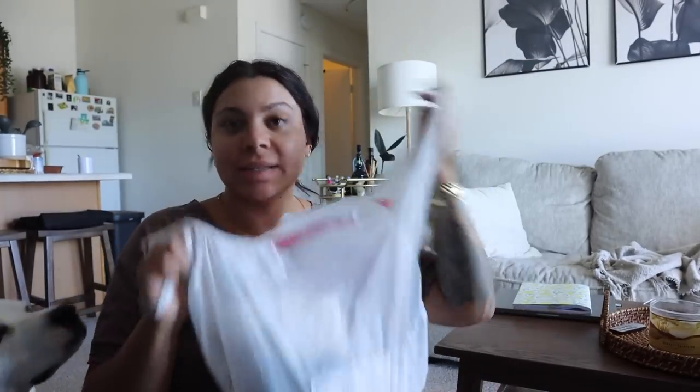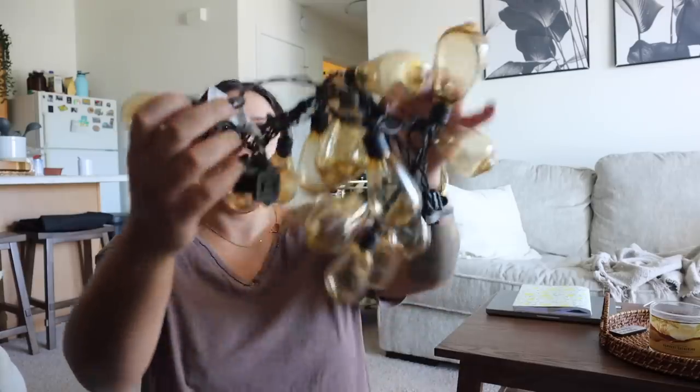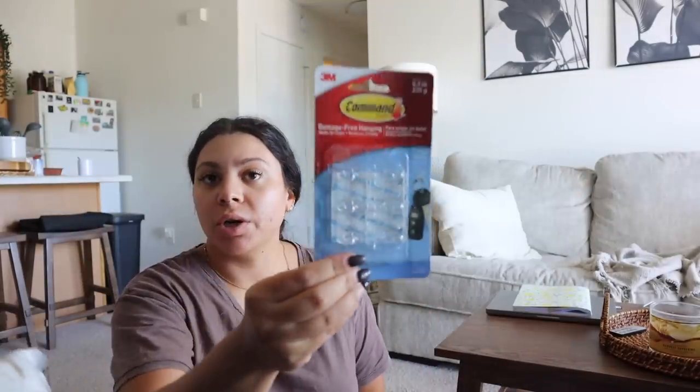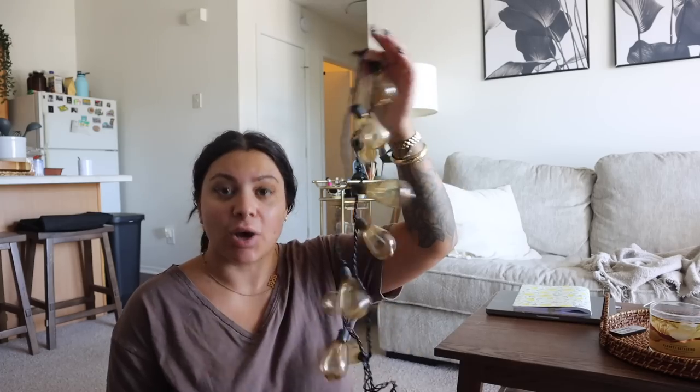So here's the stuff I have for outside. I got these outdoor string lights from Five Below. And then I got these command hooks. And then I have this outdoor extension cord. I've literally had this stuff. I still have the receipt in here. When did I get this stuff? July. July 1st. So I have had this stuff basically all summer. Just sitting in a bag, finally putting it up now, end of October.